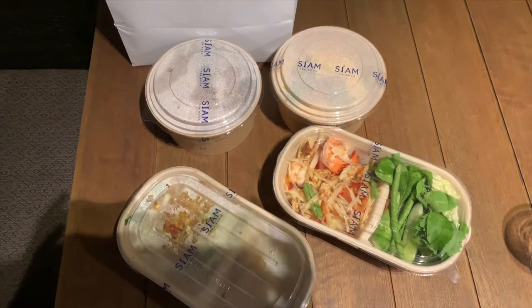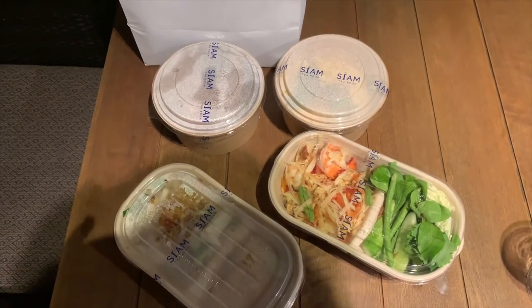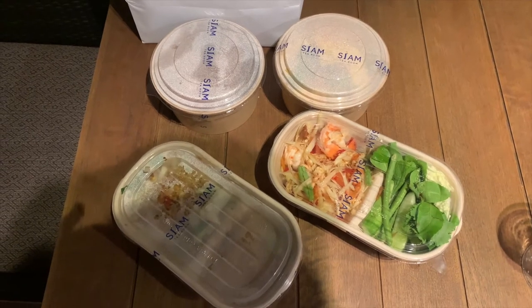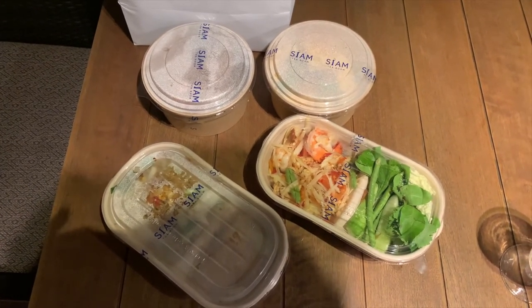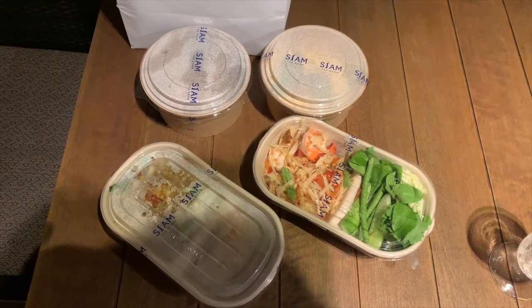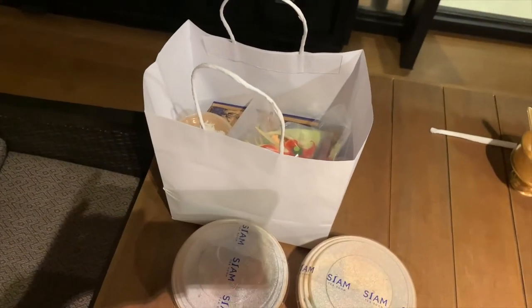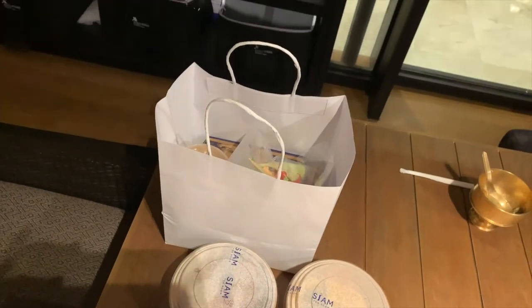To take home. So now I have ordered the som tam Thai with shrimp, and we have the gai pad with bamboo, and the stir fried veggies, and the rice with the omelette, and then also the khao chae will be taken home as well. So I hope that I'll enjoy the meal.